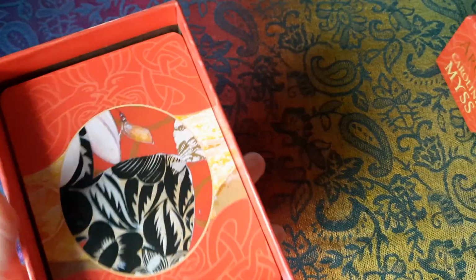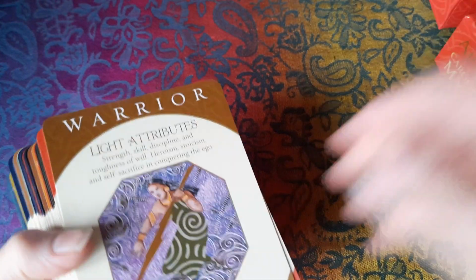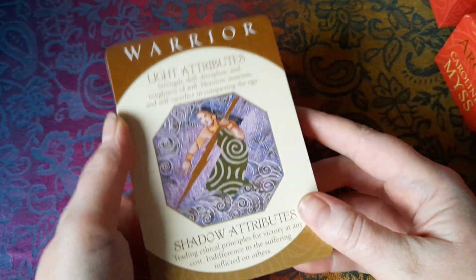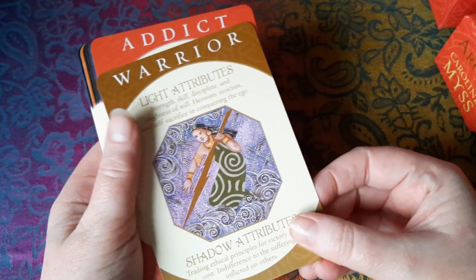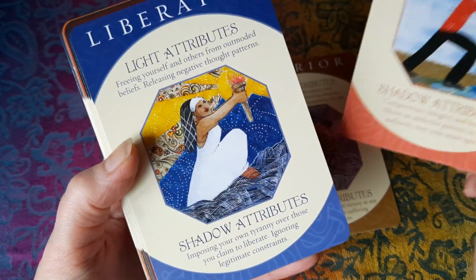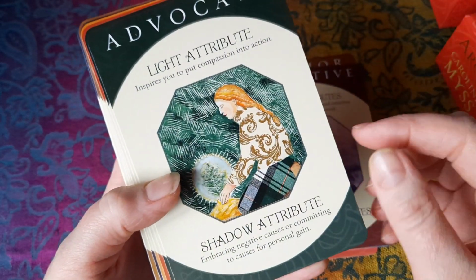Right, this is an interesting one. Caroline Myss's Archetype cards. This was passed on to me by a friend who'd had it for ages and had come to the end of her time working with it and thought she'd pass it on to me because I like collecting decks, which was exactly the kind of thought people should have. Anyway, I haven't used this at all. I haven't pulled one single card from it. I have no idea what to do with it, to be honest.